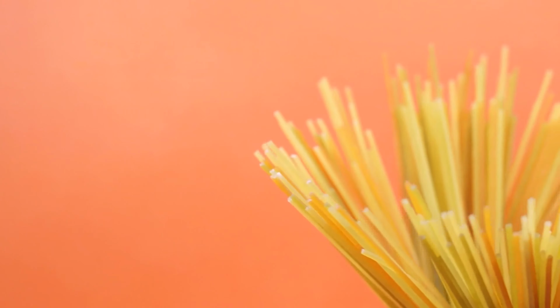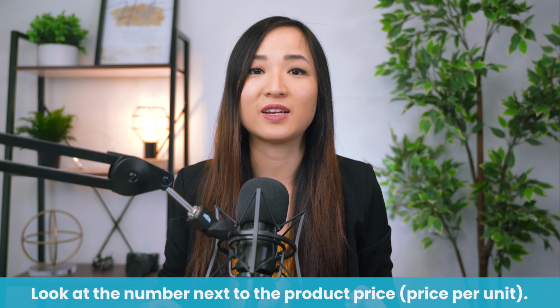Now, this is an obvious example and you might be like, okay, duh. But when you're comparing things like pasta or chicken broth, you might not see this right away because they'll be measured in ounces, for example. That's why you should look at the number next to the product price on the price tag. They usually have a per unit cost on it. And that's what you should always compare to help you get the most value.